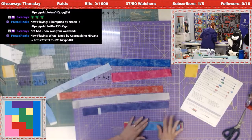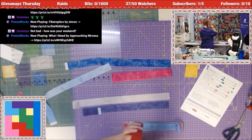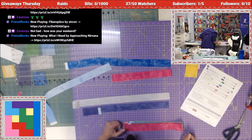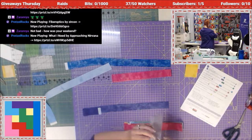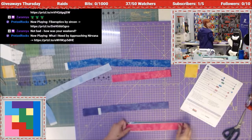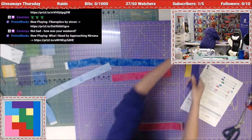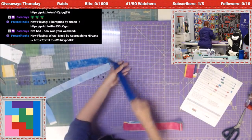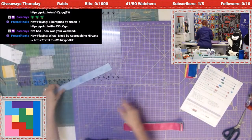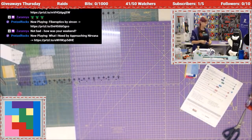To bright blue, red, let's see, red to pink, red to pink, and then pink to gray. There's gray to pink. All right, so we should have 4 half pieces left over. You should have a purple, a pink, a blue, and a bright blue left over. All right, so now let's sew these half pieces together.